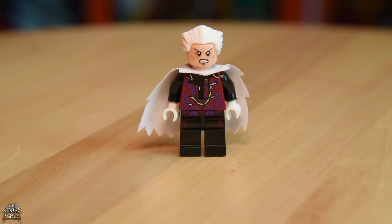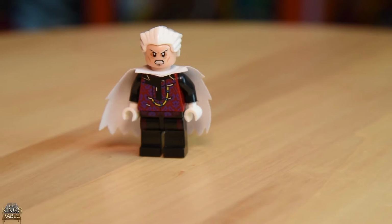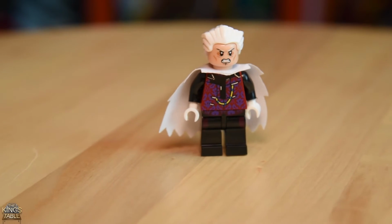Well, this one was a 2014 San Diego Comic-Con exclusive. Who is that? It's the Collector from Guardians of the Galaxy. The real one of these is like $300, and this is the knockoff one. And how much was it? Dude, it was like, I don't know, $1, something like that. But how close is it to the real one?